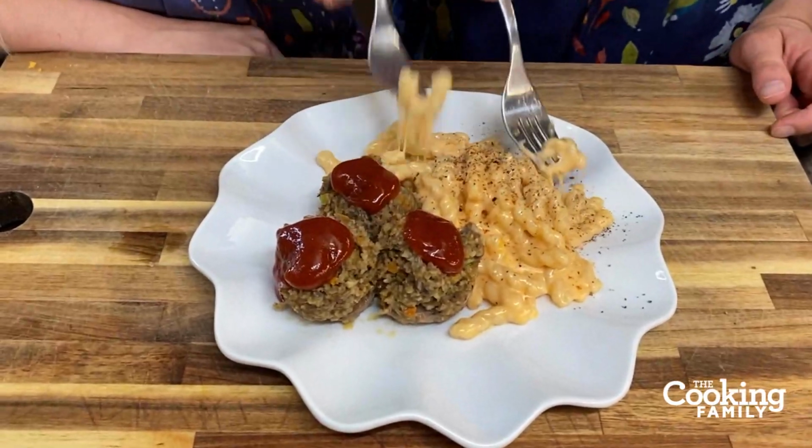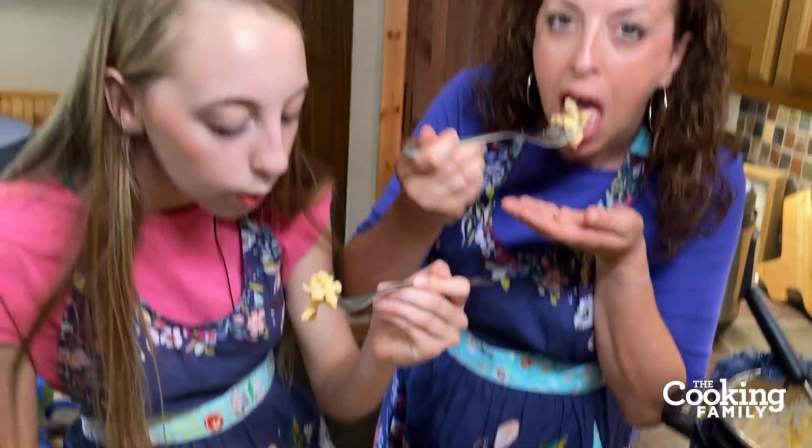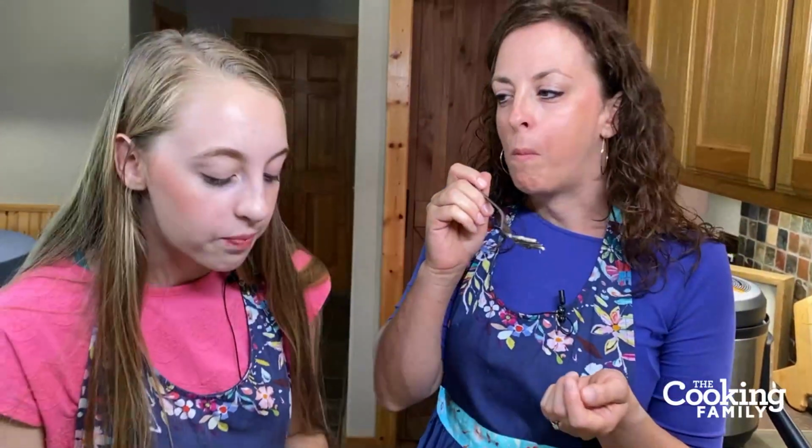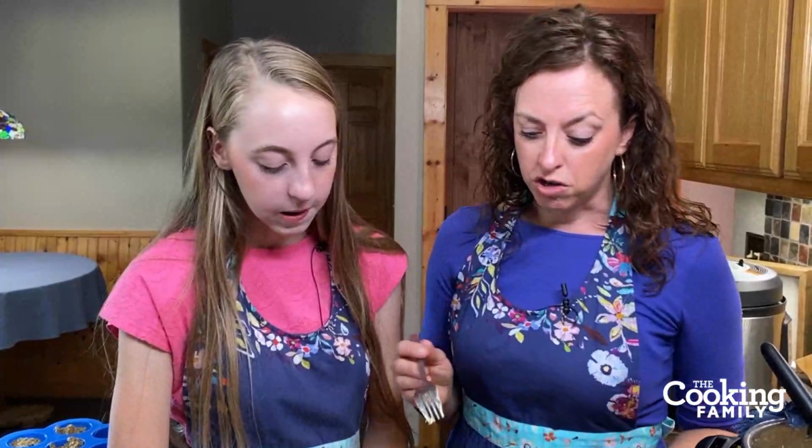Okay. Yum. Of course, I want to try the mac and cheese first. That's good. That is great. The pasta, every time I make pasta in the Instant Pot, it amazes me that it's al dente. It is not overcooked. It is not mushy. Really encourage you to try it.